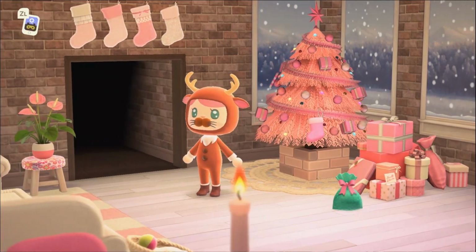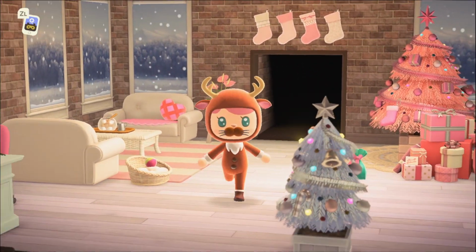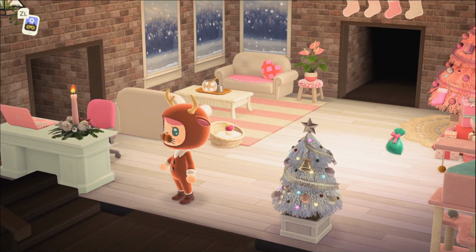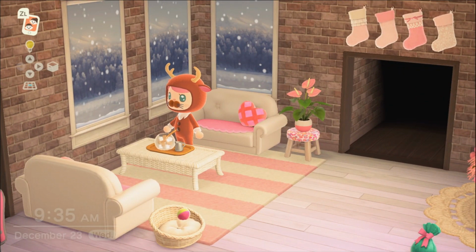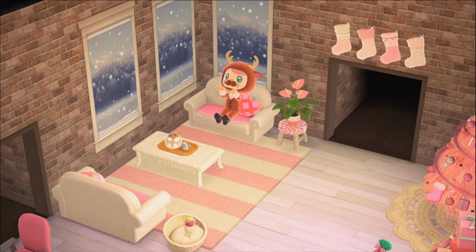The pink tree, of course, the pink stockings. You guys know I'm all pink and I love it. And then I have this little seating area again with the marshmallows and the hot chocolate.